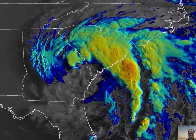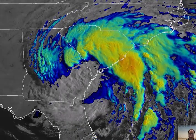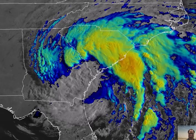the southeastern states. Finally, later in the week, the system gets kicked out to the north and moves into the mid-Atlantic region. It looks like it'll cause some additional rainfall, heavy potential rainfall in the mid-Atlantic region from later Thursday into perhaps early Saturday. And that's not the only impact from Debby up in the mid-Atlantic region.